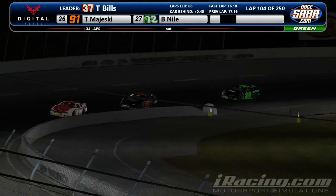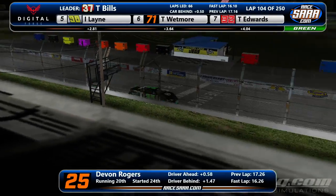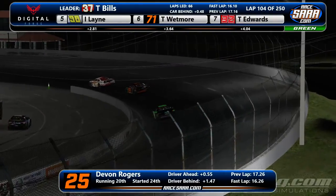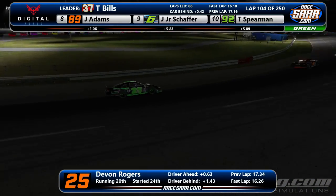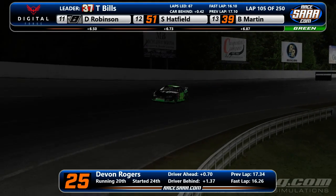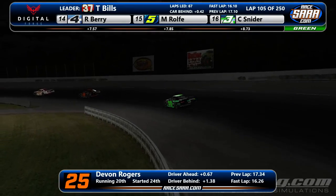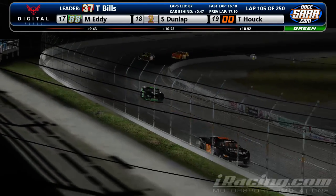After surviving the first caution here tonight, the 25 of Rogers is still back in 20th position. He received a lucky dog on the last restart. They allowed him by the pace car, and he got back on the lead lap. Currently ahead of the 7 of Darrell Hamlin. He's sticking with it.